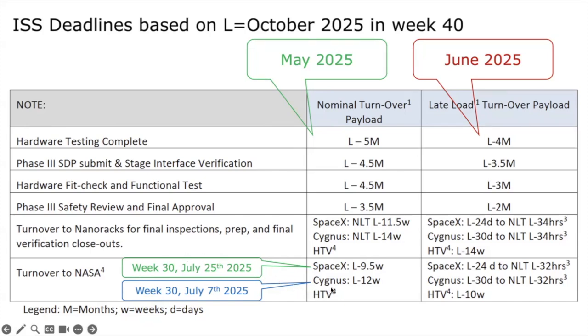Whereas if it's getting launched on the Cygnus from Wallops Island in Virginia, which we really doubt. However, if it is with the Cygnus, then it's going to be week 30. No, that can't be week 30. I did that incorrectly. It's July 7th. So that's actually going to be week 27, week 28. I need to correct that.